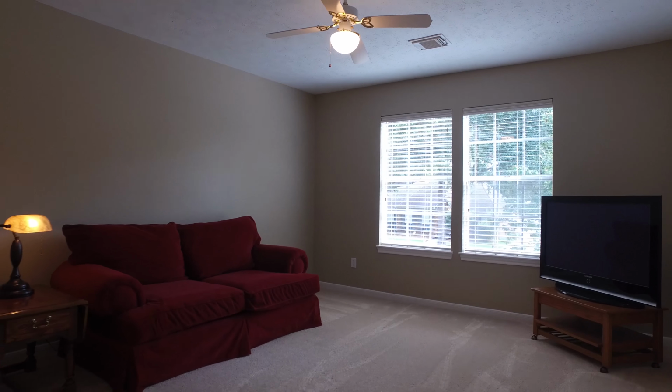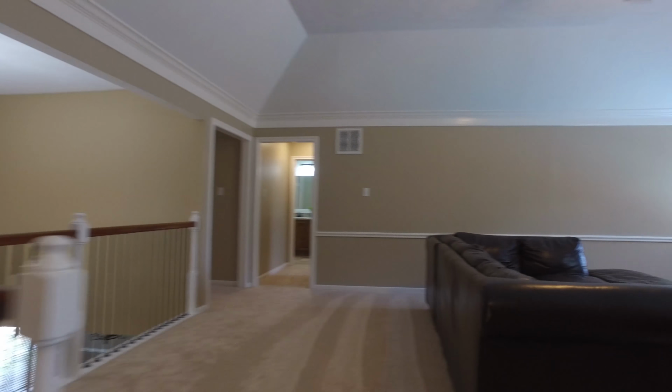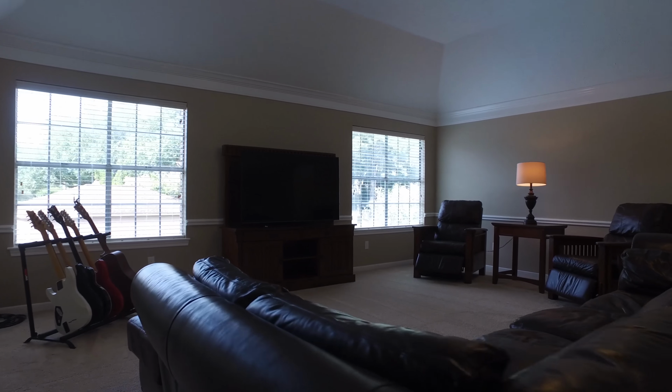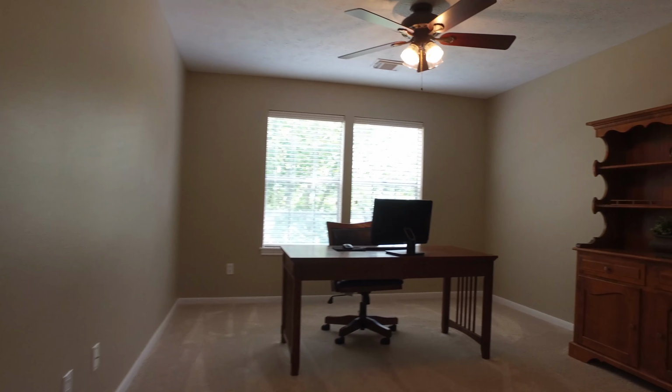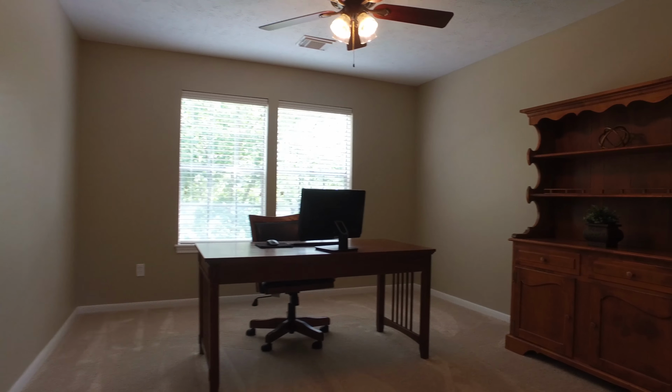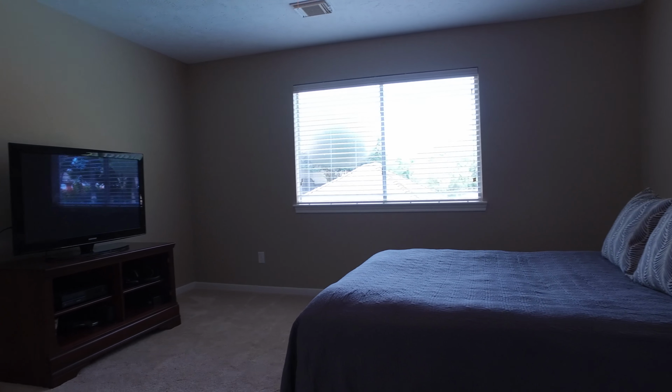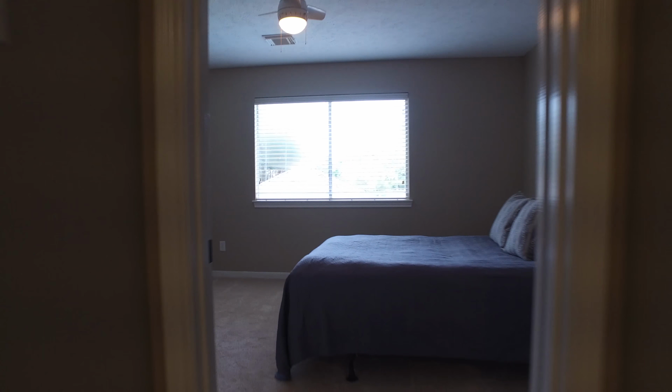There's a nice game room upstairs with plush carpeting and three bedrooms. Look at all of this amazing space, and it's so well lit with tall ceilings. There's even a bonus room on the second level. There's so much you can do with this home. Lots of square footage, 3,848 to be exact. Four bedrooms total and two full and one half bathrooms.